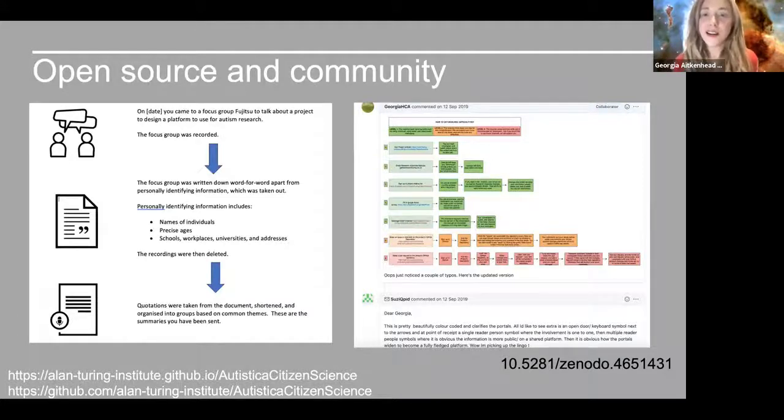This is a color-coded version of tasks that people can do on GitHub, from easy to difficult. So the green is you may not have that much experience. The red is you have to be pretty advanced. And the labeling system for all of the issues on GitHub is now based on Sue's design, to make it more accessible for autistic people.